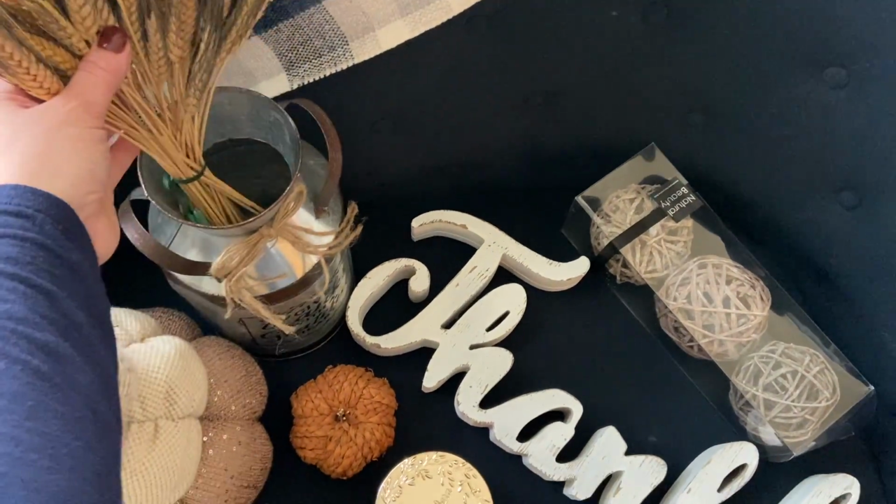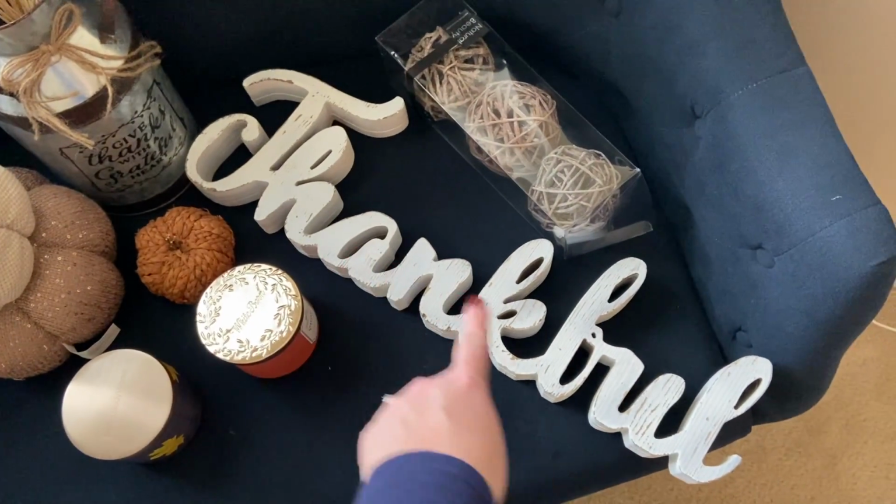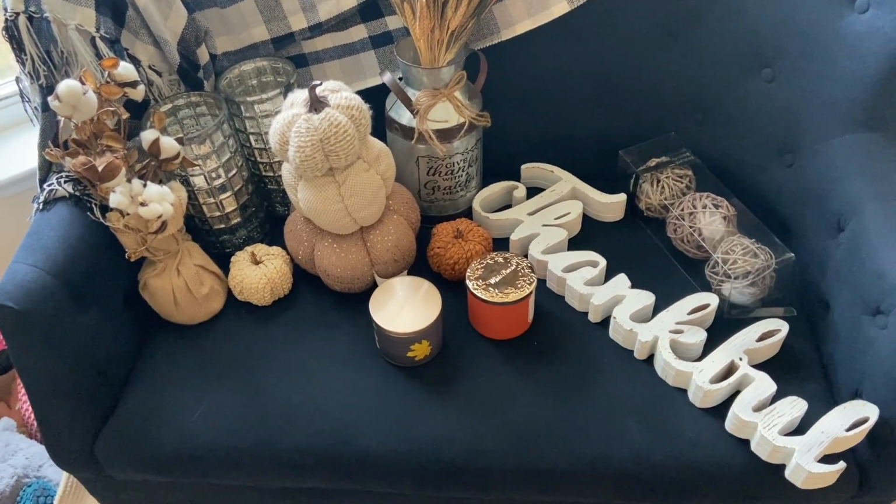The little wheat floral came separate, so that was bought separately, but the little milk can and this thankful sign are both available now at Hobby Lobby. So let's find some places for these guys to go.